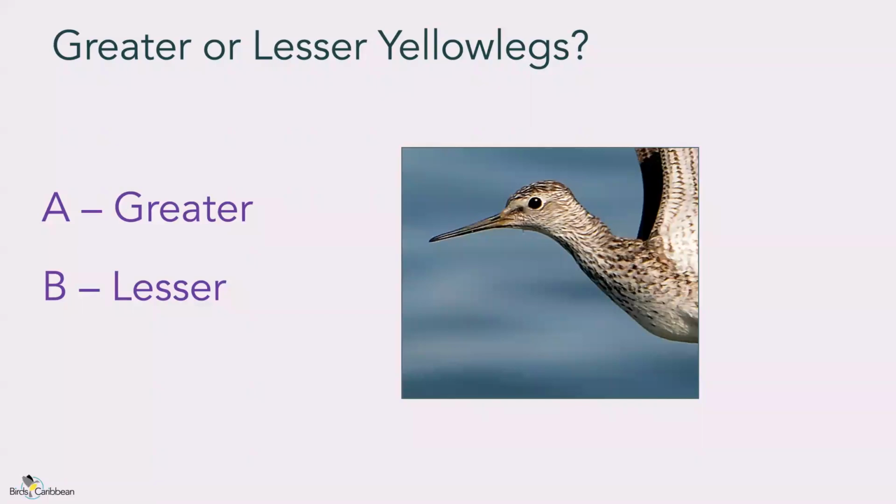Here's a little quiz for you. Quiz number 1. Is this one a greater or lesser yellowlegs? Just put it in the chat window.